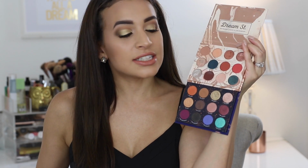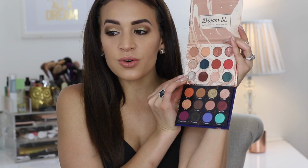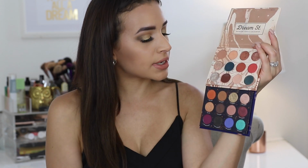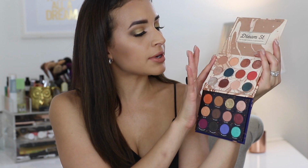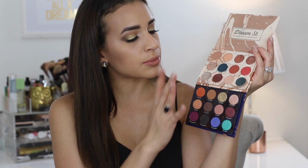And then if you guys are curious about how it compares to Dream Street or just the color scheme, they're very different palettes in general. A lot more cool tones in the Zodiac palette, way more warm colors in Dream Street. Really no overlapping colors, even the matte brown transition shade is pretty different. This one is a bit more warm compared to the one in Dream Street. And then maybe the Cancer and this pinkish shimmer shade is a little similar, but still this one has more pink to it. This one's a little bit more champagne, but in general, very, very different palettes.